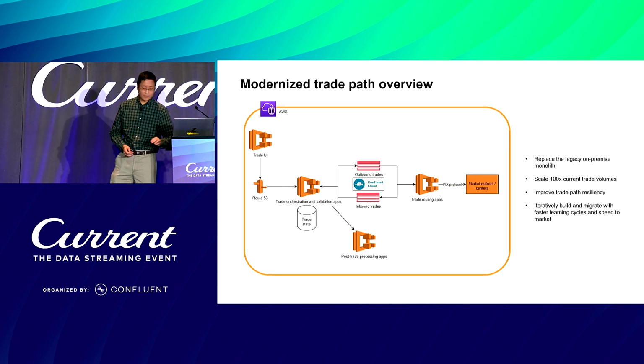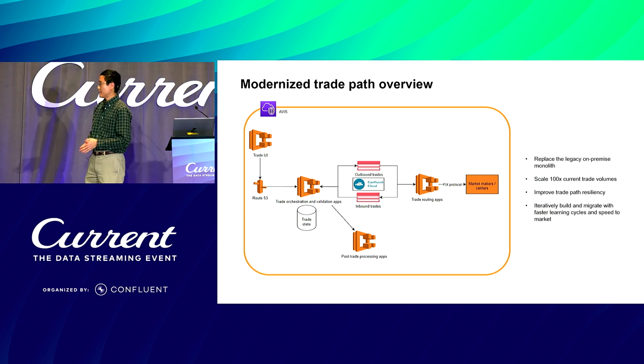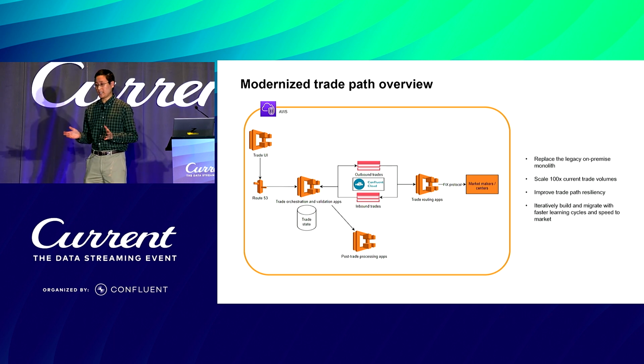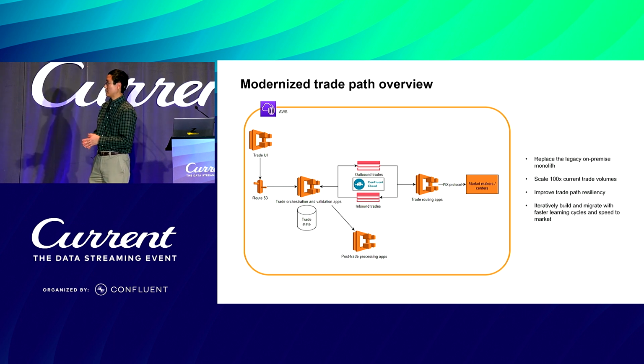So as an example, going back one slide here, that Route 53 reference, so we have health checks, multi-region health checks, that will identify if our trade orchestration and validation applications become unavailable. We are running out of US East 1 as our primary region and US West 2 as our secondary region. So our trade orchestration and validation applications being standard HTTP or web-facing microservices, we have these health checks that will determine if the application becomes unavailable in US East 1 and automatically route the weighted routing to US West 2.